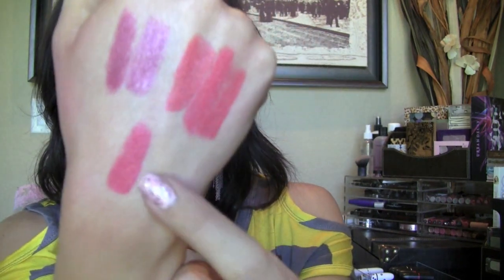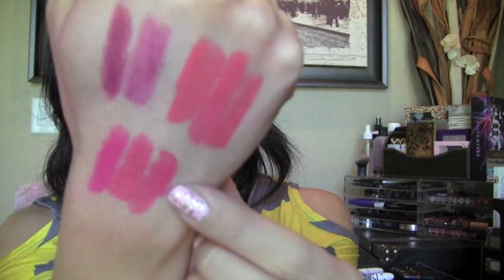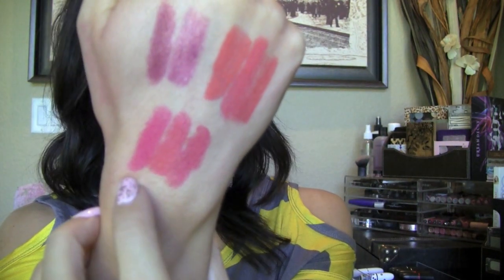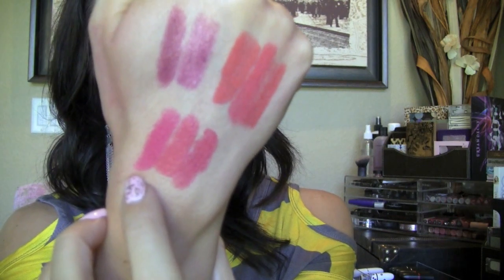And then another MAC one is Impassioned, which is a gorgeous, again, a really bright corally pinky color. Two alternatives that are very similar are Lilac Champagne, a Moondrops lipstick from Revlon, and then the other one is Love That Pink. So this one is Love That Pink. This is Impassioned. And that one is Lilac Champagne.